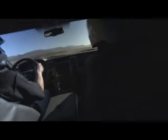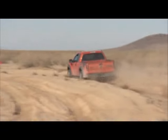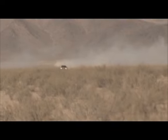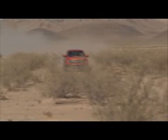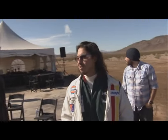We're doing 80 miles an hour right now. Here we go, the fan's spin here. 90. There's 100. Is that crazy or what? Yes. 100 miles an hour with a stock truck. Runs across all that terrain like an animal.